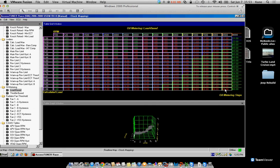So, the other option. Oh, you can, if you'd like to. I personally don't have any problem with the shape of the curve that's already there. I just want it higher. But if you want to change the shape of the curve and add more oil, by all means.